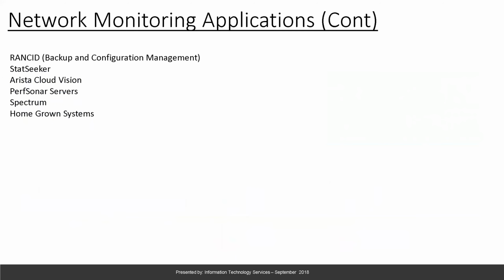Some of the network monitoring applications that we actively use over here is Rancid, which is very common everywhere, to back up our Arista gear and HPE and wireless LAN controllers from Aruba. We also have Fortinet firewalls, but we do not use Rancid for the Fortinet because it's a different security domain, and we have other tools like FortiManager to manage the archiving and backup for the Fortinet. StatSeeker provides us statistics just like Cacti for individual port analysis and trend analysis.